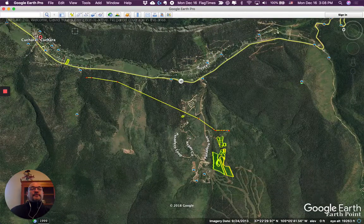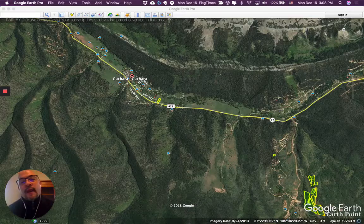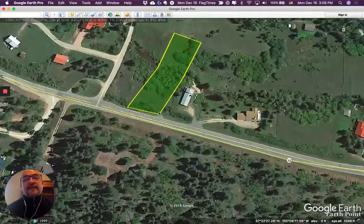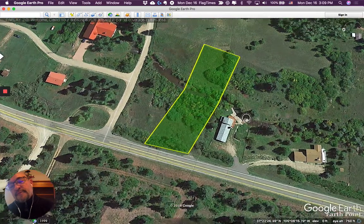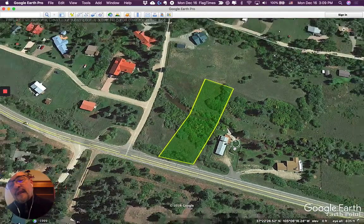Whoops, I didn't want to do that. Okay, so this lot here is about 3/4 of an acre. It's really a really nice lot. You can see nice homes built next to it. There's a creek that runs under the road here behind this house, right through almost the middle of the property. So this is 3/4 of an acre. The creek runs here. You can see these people have a little bridge. They built a little bridge over the creek and it runs past here.